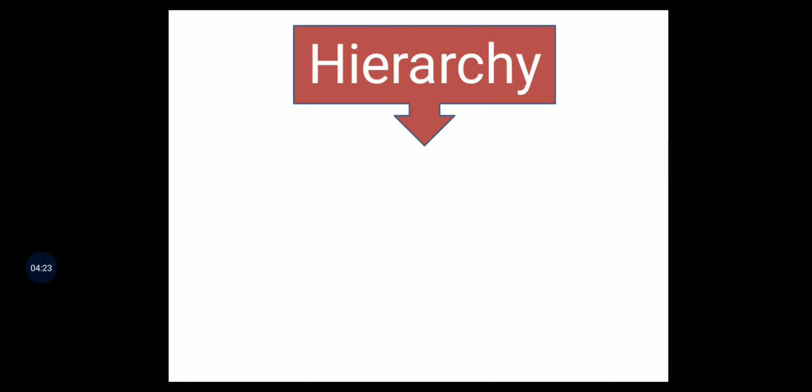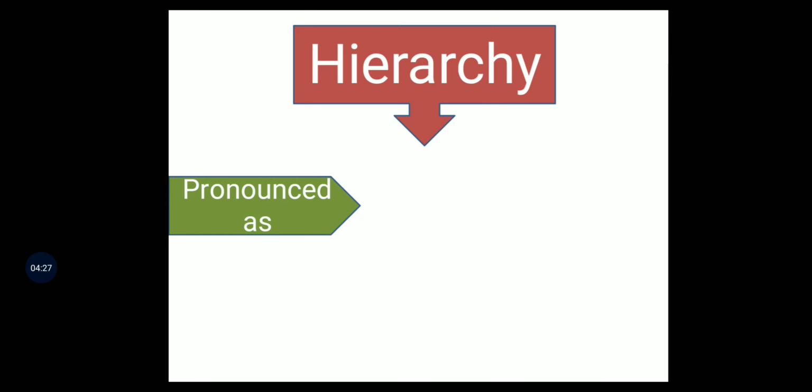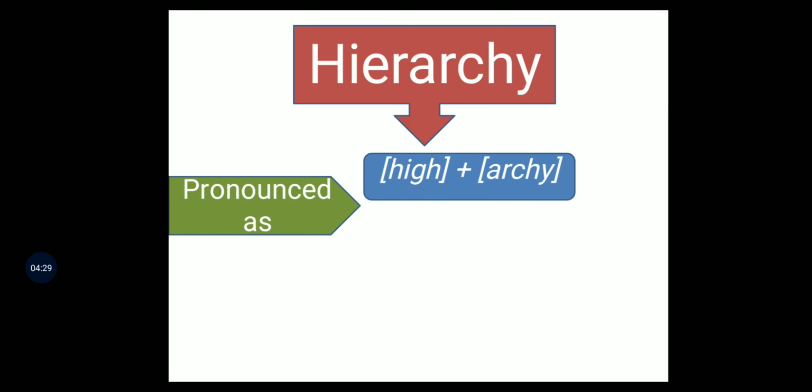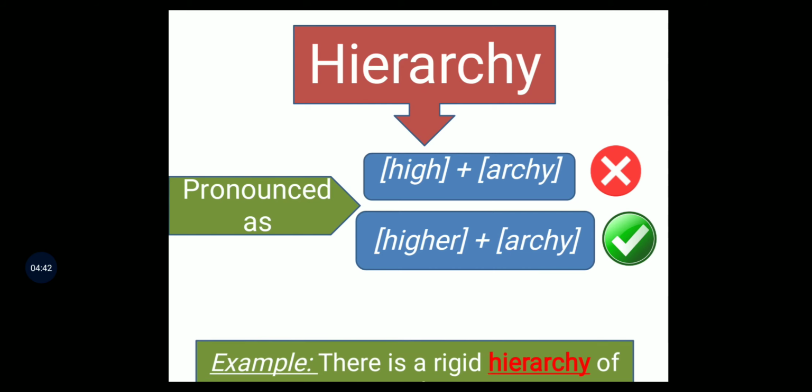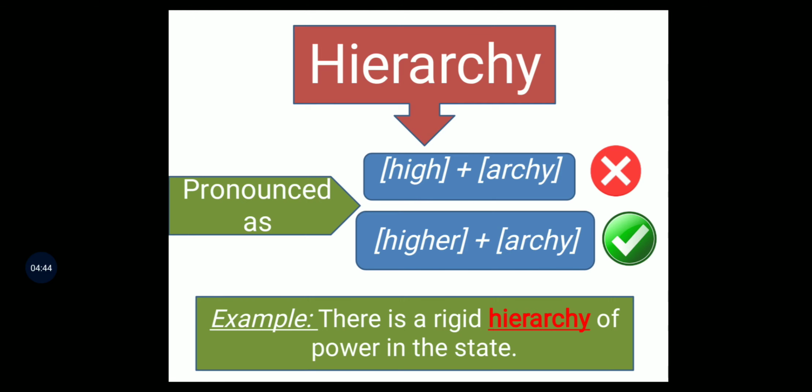Okay, the next is H-I-E-R-A-R-C-H-Y. How do you pronounce this? Well, it's hierarchy. Hierarchy is the correct way to pronounce this word. When you take an example for this, we have, there is a rigid hierarchy of power in the state.